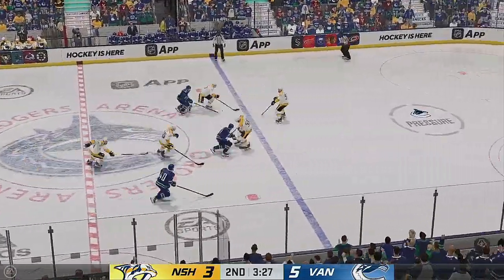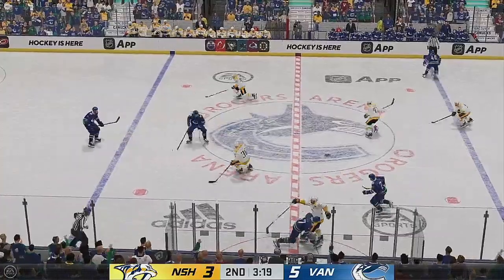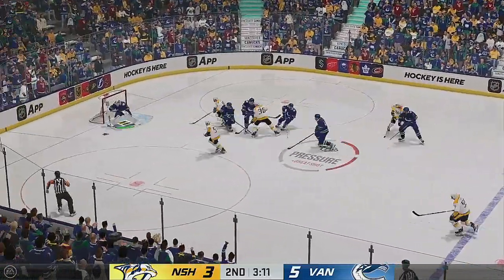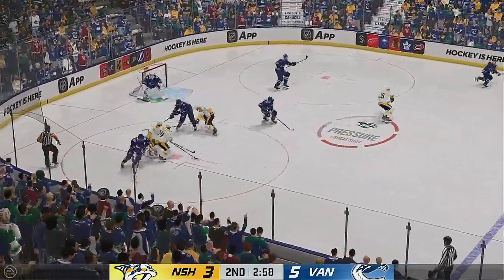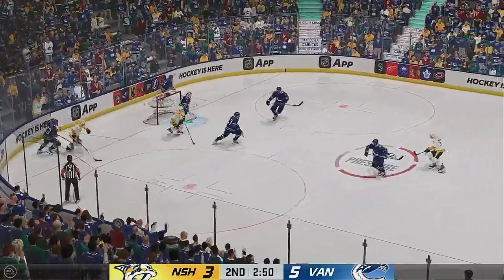Slick feed. Great use of the stick here at center ice. Slides the puck across to Sherwood. Moves it quickly over to Favreau. Made the stop on that play. Demko's all over that save. I mean, he's dialed in and he recognizes where he has to be at the right time.